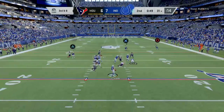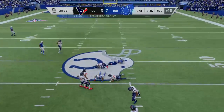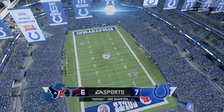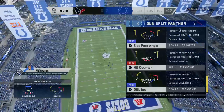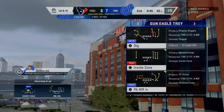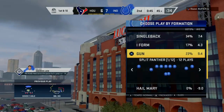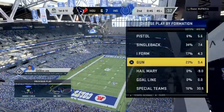Out of the gun, Luck. And he's got his man Hilton. And he'll be tackled right on the chalk of the 45. The Colts going to use the first of their timeouts as the clock will stop with 45 seconds to go in the first half. 1st and 10 at the 45-yard line.